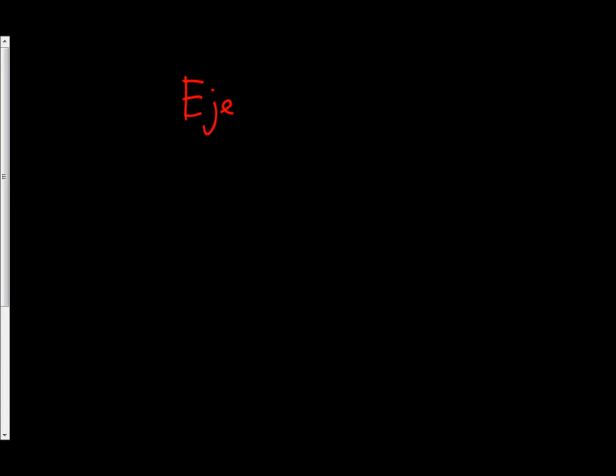Ejection. All right, so your ejection fraction is the measurement or the percentage of how much blood is actually being pumped out of the left ventricle with each contraction. So it's percentage of blood. So got to throw another formula at you.